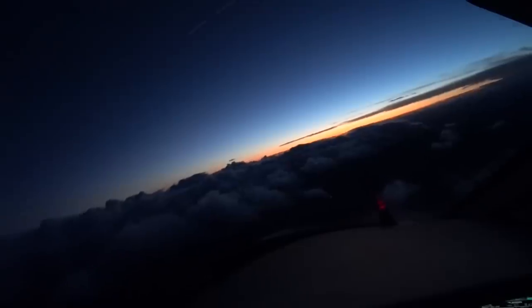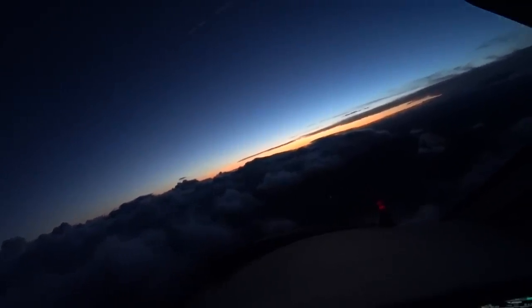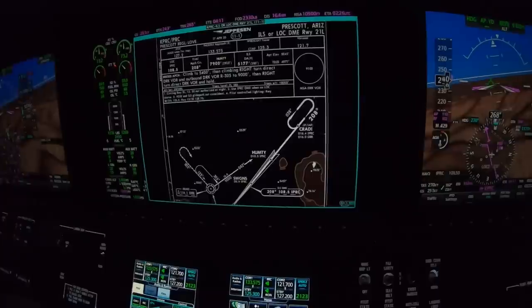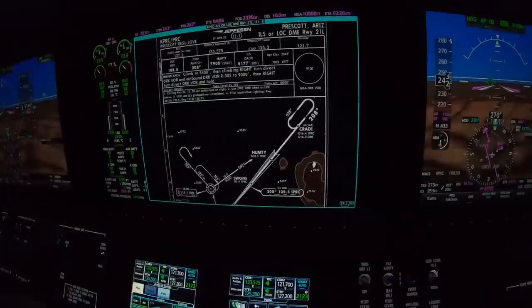DA, our decision altitude is 5177. That is checked, 5177. Just 2 kilo off of runway contact. We've got to go missed. It's a climb to 5400 feet, and then a climbing right turn, direct the Drake VOR, and on the outbound Drake 305 radial to 9,000 feet, then a right turn, direct the Drake VOR, and hold.